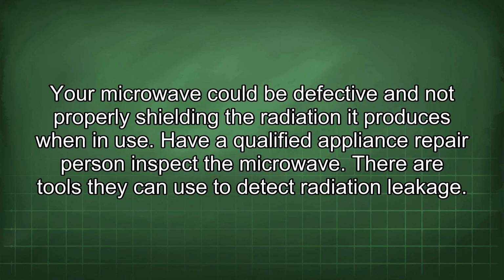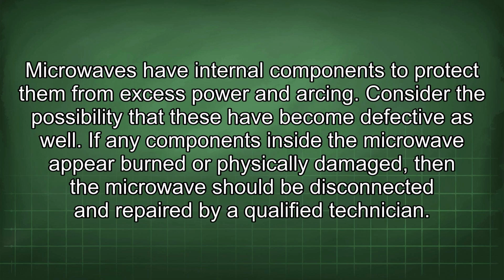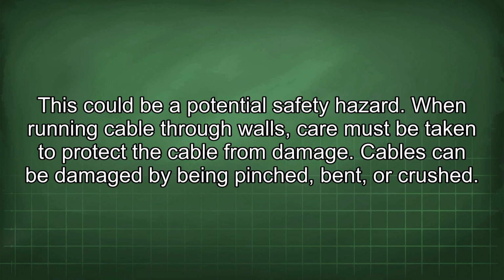Your microwave could be defective and not properly shielding the radiation it produces when in use. Have a qualified appliance repair person inspect the microwave. There are tools they can use to detect radiation leakage. Microwaves have internal components to protect them from excess power and arcing. Consider the possibility that these have become defective as well. If any components inside the microwave appear burned or physically damaged, then the microwave should be disconnected and repaired by a qualified technician. This could be a potential safety hazard.